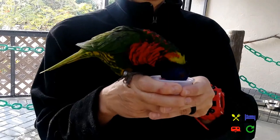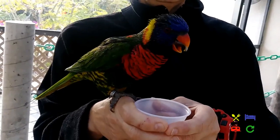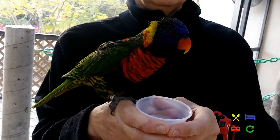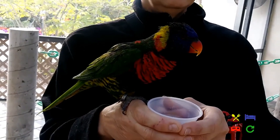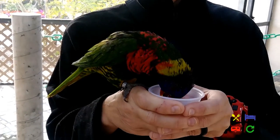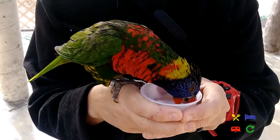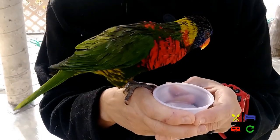Oh, look, it's sticking its tongue inside the cup. Right, well, because they're nectar feeders, so they have this unique tongue that when they extend it, it's like a little brush with little papillae. And that way they're able to soak up pollen and nectar from flowers. How interesting. Look at that. And lick the juice from the fruit. Holy cow. And he's cleaning the bowl.